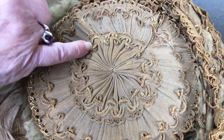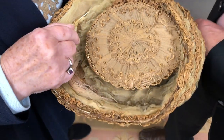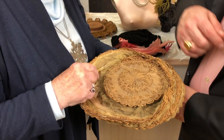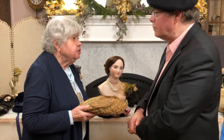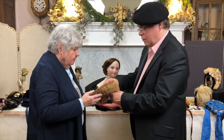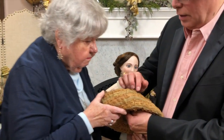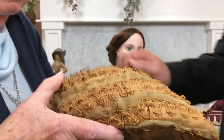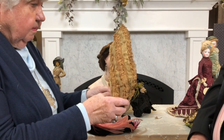Weaving, and this you buy by the yard. Where can you buy it by the yard? Because I want to buy some. I think maybe you have to go to a milliner supply. But also, let's point out this. Look at how genius that was, to do a little pleat between the rows. When this was new, it was a very luscious, sophisticated hat. Yes, I think so.